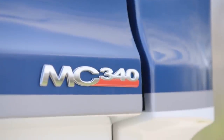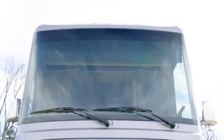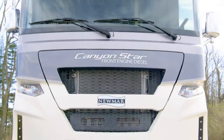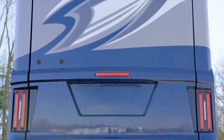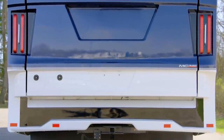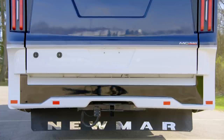As mentioned before, the Canyon Star is now built on an MC chassis and powered by a Cummins B diesel engine, boasting 340 horsepower and 700 pound-feet of torque. The new chassis also provides air ride on the rear drive axle and an air braking system. To really help with towing, it comes equipped with a tow hitch rated at 6,000 pounds.